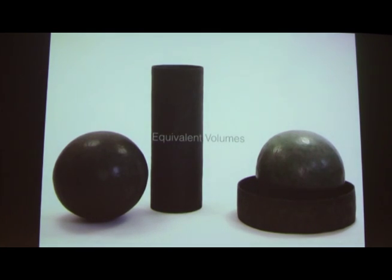So this is a version of a talk that I've been working on for a while called Equivalent Volumes. And this is also the title of this recent piece. This piece is a kind of still life, and I'll talk about the idea of the still life a little more later on. It's an idea that's always very operative for me in the studio.